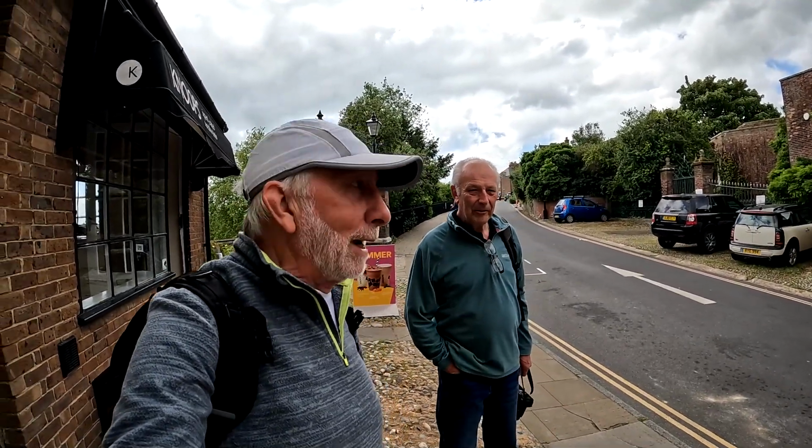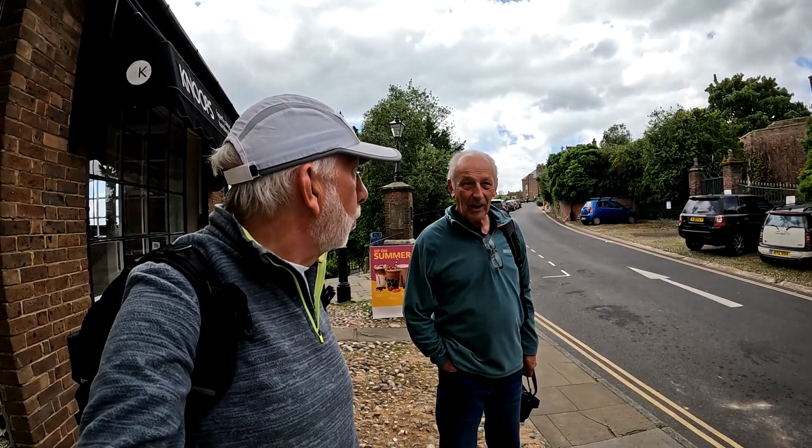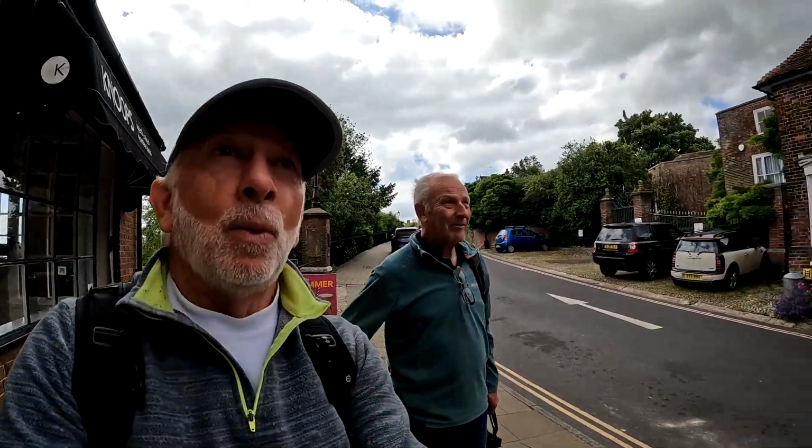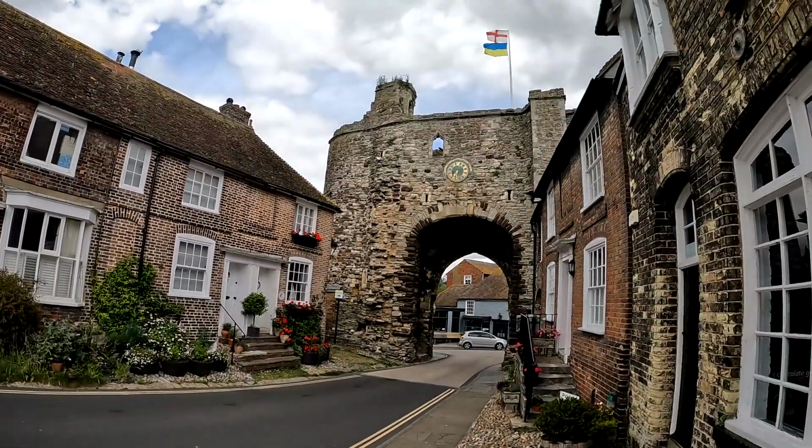Well, we are in Rye, which is R-Y-E. Which I believe is in East Sussex. East Sussex it is. And we are right by the castle walls.